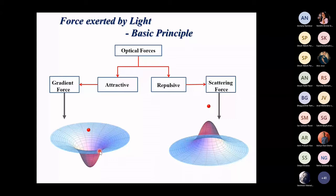Because it is attractive, the gradient force will pull this particle. Whereas the scattering force is just the opposite of this potential well, and you can see that the particle is falling away. So the scattering force basically pushes the particle away from the light beam, whereas the gradient force will pull it towards the focus of the beam. We'll see how it happens.